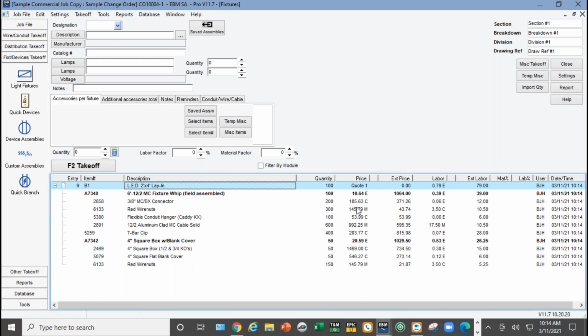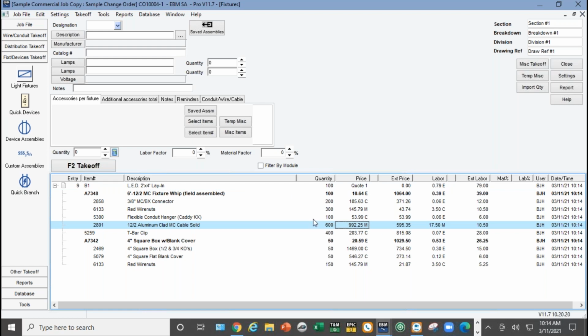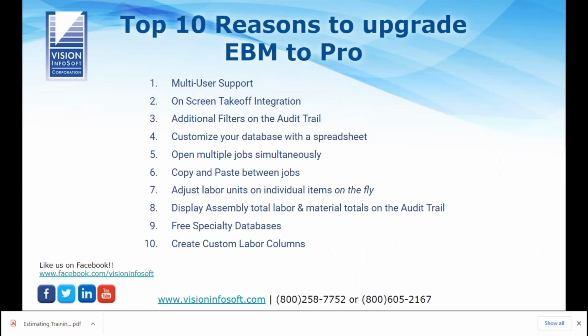And on the material here, I think there's some MC cable. Yep, that's the trade price on the material. In the bid, we use the target price. So it's smart enough to use the change order pricing and labor units on a change order, even though you copied the fixture schedule from the original job. I think that's pretty cool. Same thing with feeders. If you need the feeders that you set up in the original job copied into the change order, you can do that, and then just delete it from the change order. The schedule will still be there, just like it is with the fixtures. All the fixtures I set up are here. I think that's a really cool feature.